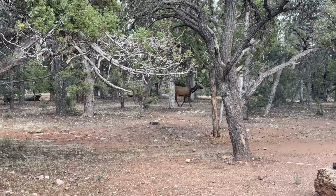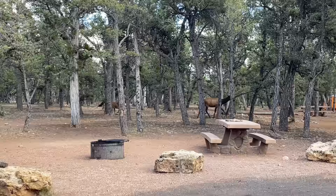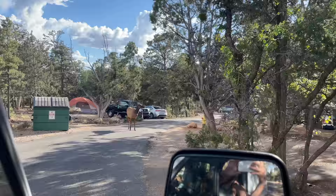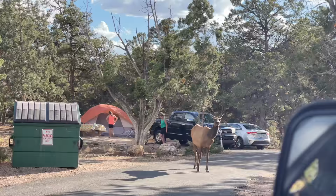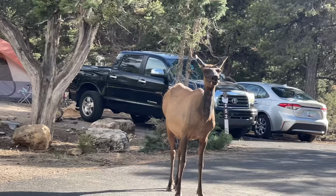This is right in front of the bathroom. Look at these guys. These are cow elk. And it's a little baby. Oh, they're just running right through the middle of this campground. Look at this guy, he's just in the middle of the road. Excuse me, sir. Bruh.